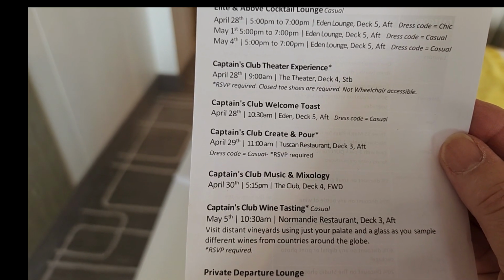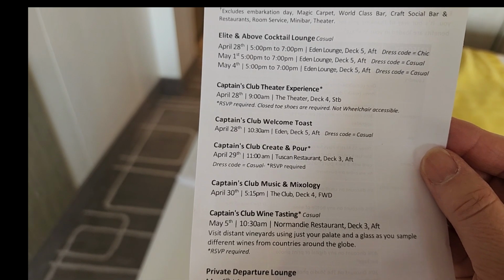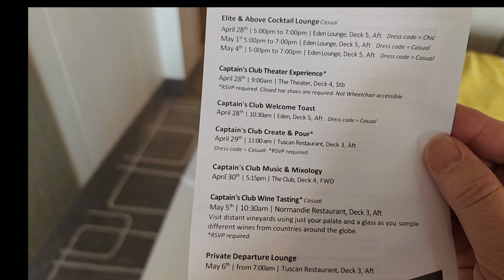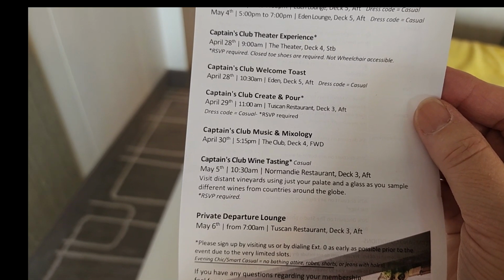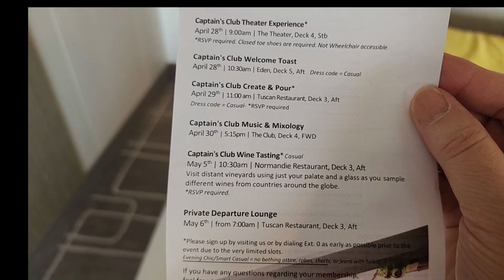And you can see the Create and Pour event. That's on the 29th, and unfortunately every time we're on an Ascent cruise, they put that on a day that you have a port, so we could never do that. So we still haven't done the Create and Pour. But the music and mixology is also a port day, but maybe I'll be back in time at 5:15 for that. That's a lot of fun.